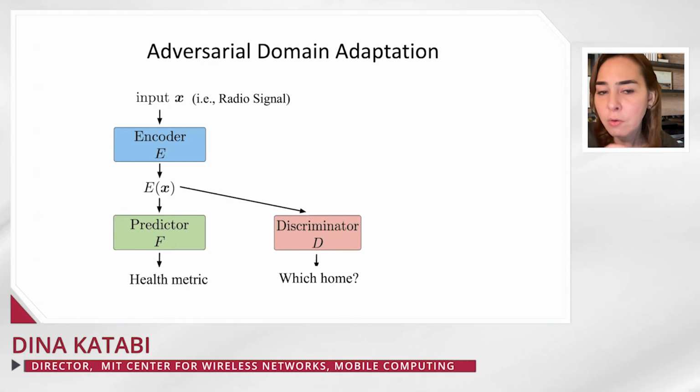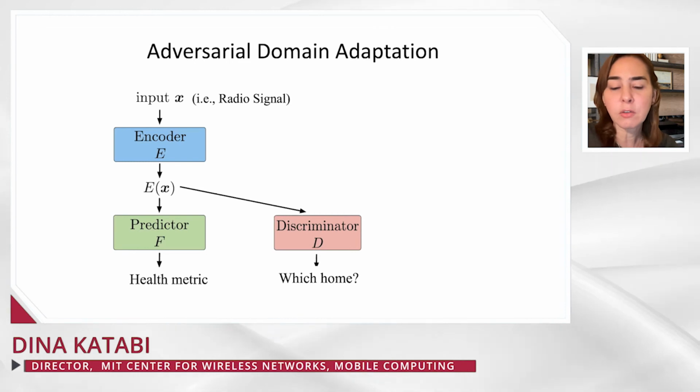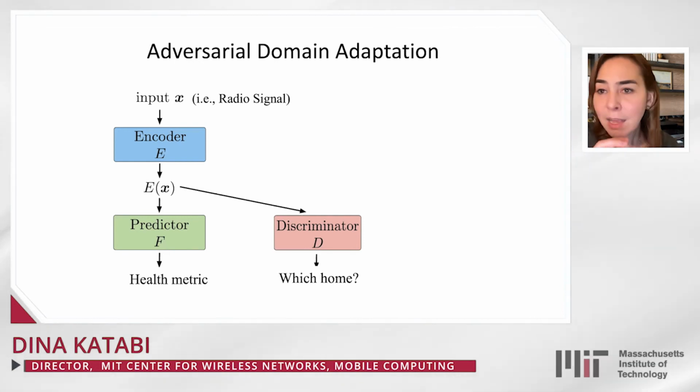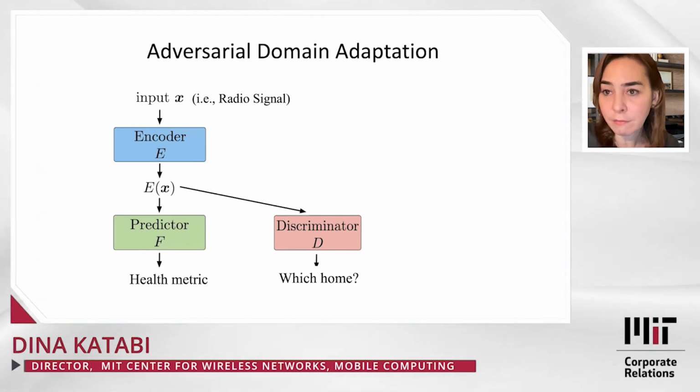I can have a third neural network. Here, each one of these boxes is a neural network. So I now have three neural networks in my big model, and I can run them and train them together in a particular way. I want to train them so that this third neural network, which we call the discriminator, I'm going to ask to predict which home the signal comes from. So if this discriminator is predicting the home, it's saying, okay, this signal comes from Alice's home, it comes from Bob's home, it comes from Dina's home. Now, that information is irrelevant. So I'm going to train it to detect the irrelevant information.